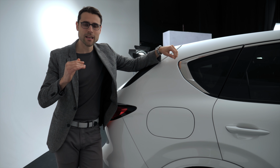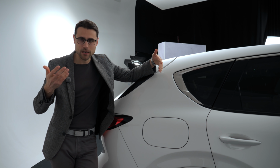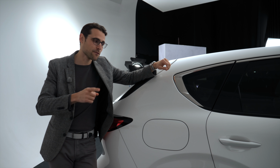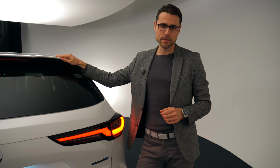That's also the reason why they can go with a bigger size again, still fulfill all the regulations and so on, because the mild hybrid system then gives a better economy, even if you don't have the plug-in hybrid. And top speed, 200 kilometers an hour or 125 miles an hour. Pure electric speed, probably something around 100 kilometers or 60 miles an hour.